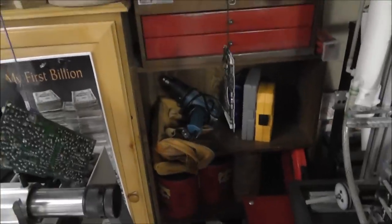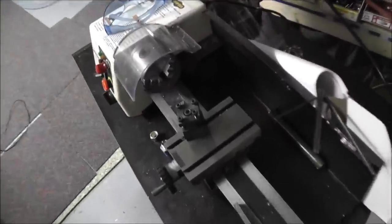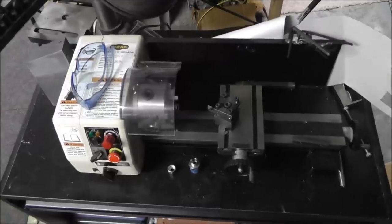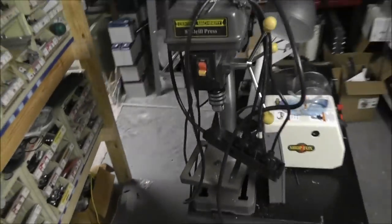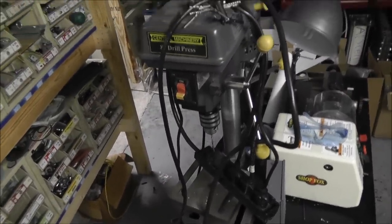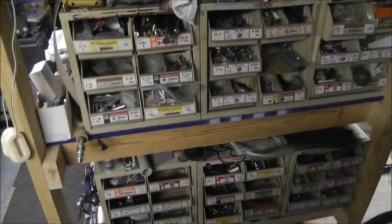I do have a cabinet back here. It's just got some very random tools in it. You can't even see. Toolbox, a few other odds and ends, a couple boxes of nuts and bolts down there. Stuff I just need to clean up. Yeah, we'll just start at the end here. I got a mini lathe I bought for a coin ring business. I'll have to show that to you guys sometime. Never really took off. A little drill press I got a couple years back for Christmas. Or I bought it for myself for Christmas. I can't remember.